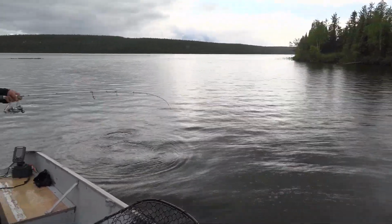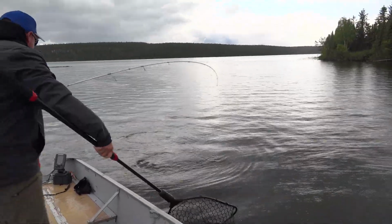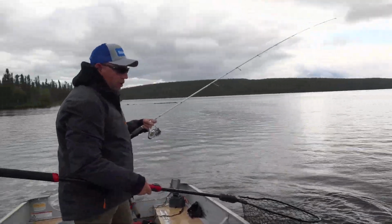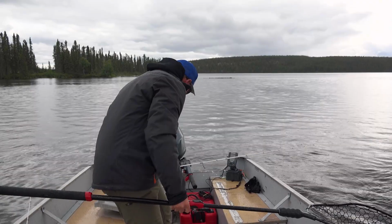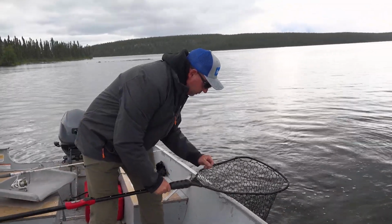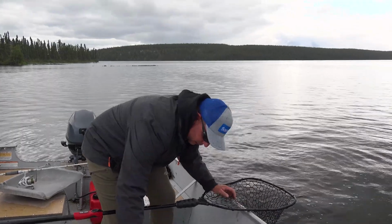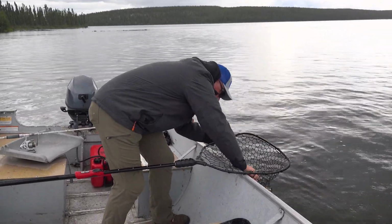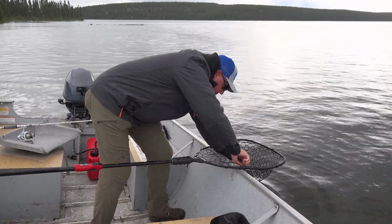This is another nice walleye. And they're strong because they're used to fighting the current. So they're really strong. I'm gonna get that hook out of them first. Hang on, fella.